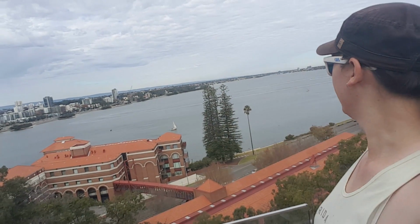This makes you feel like you're on top of the bloody world. It's about as close as you're gonna come to it here in Perth. It's awesome. This is so fucking cool. I'm so happy they put this in. It's been here for years, I've never actually come to it. But yeah, first time for everything, or second time technically. Fucking stoked.